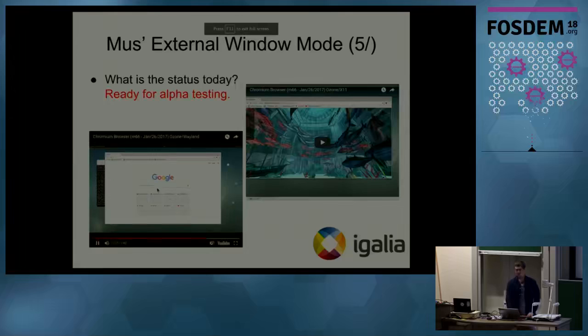Here is also another demo with the X11 backend, but I'm not going to present it here. The idea is that while we were working on extending the UI service to run in external window mode, we also added support to run both Wayland and X11 backends, which means that you do not need to get another Chromium binary for that. You will just need one binary, and using the Ozone platform flag, you will specify which backend you are going to use.